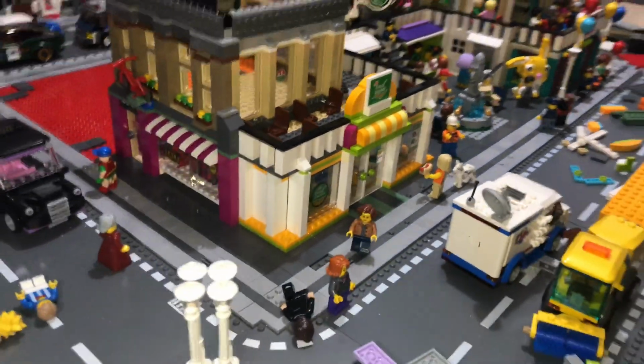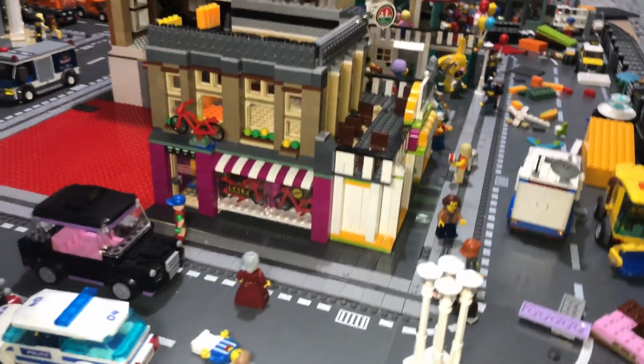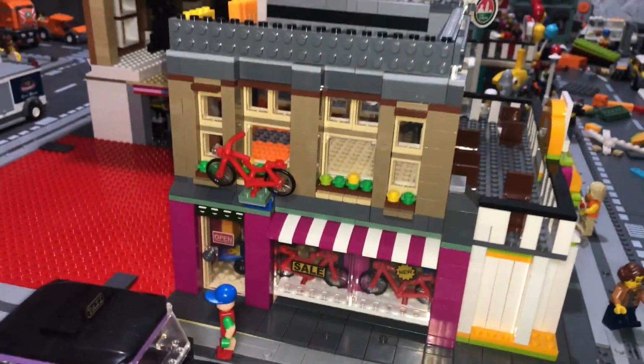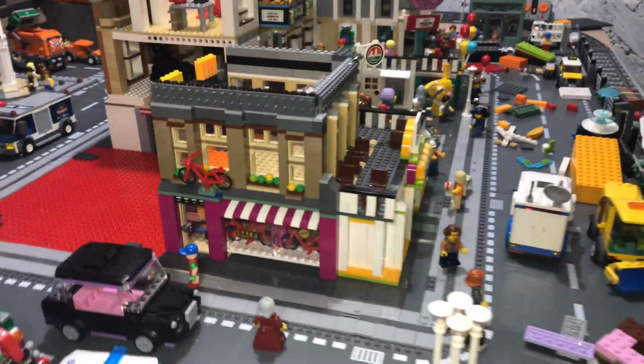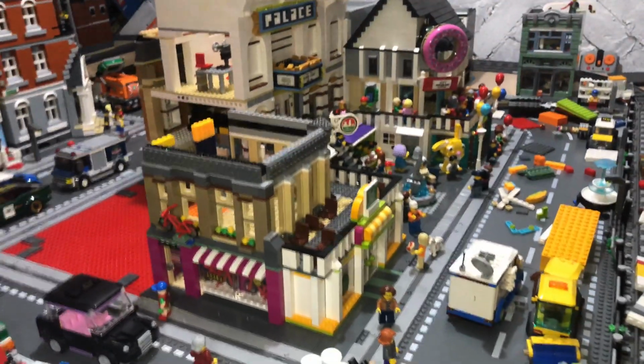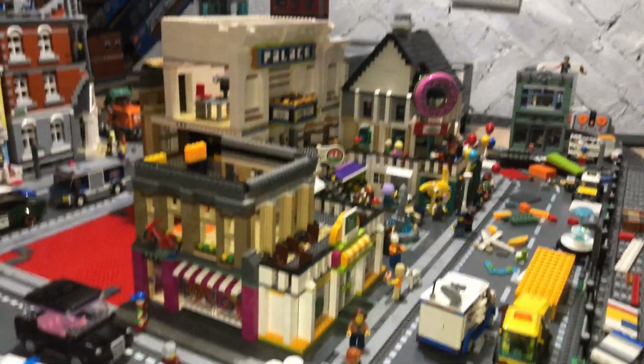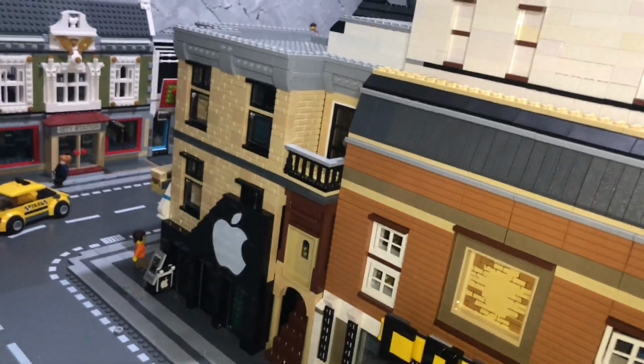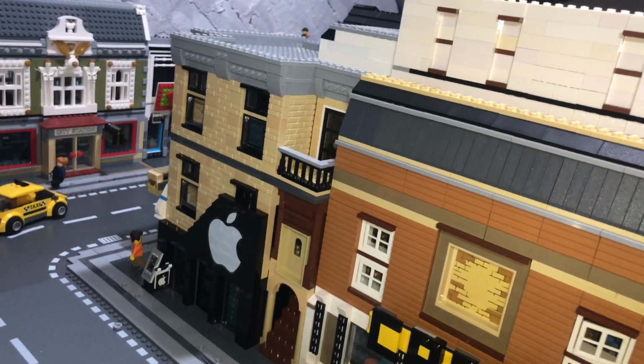And then coming round this side, the bike shop. Like I say, that's not completed yet. And then coming round, you've got the Apple shop, which I've rebuilt from the previous Apple shop.